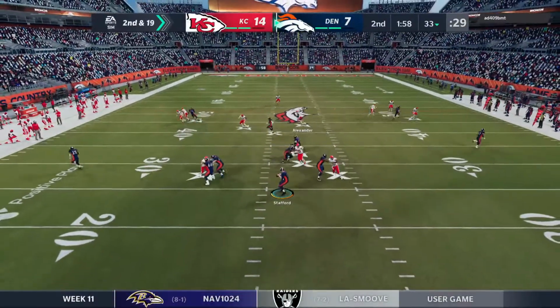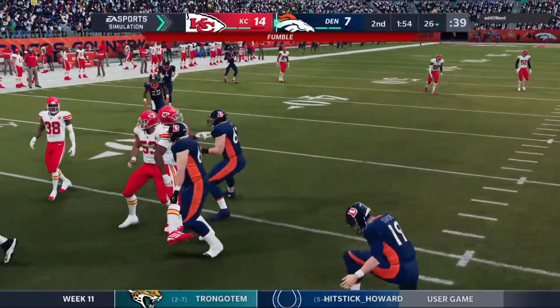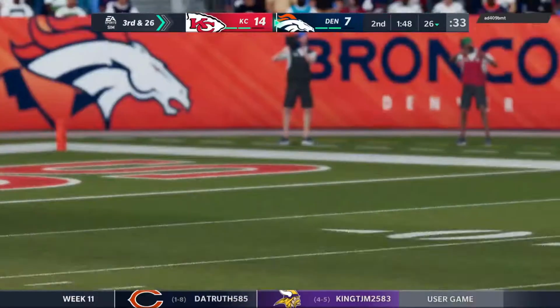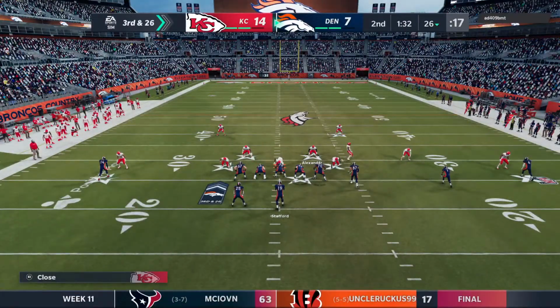From the gun, here's Stafford. Oh, a hit. He lost the football. Stafford puts it on the ground. Much like a running back going through the line, quarterbacks have to be aware of protecting the football as well. He left it exposed that time, wound up having it knocked free, but fortunately had an alert teammate who was able to get it.